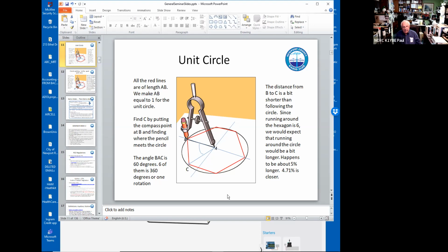I don't have time to really manually do this for you, but this would be a good exercise of practicing with your compass and making a shape. And for those of you who know all about circles and circumferences and diameters and pi and all of that, this is going to be pretty boring. But there's a few interesting things here.